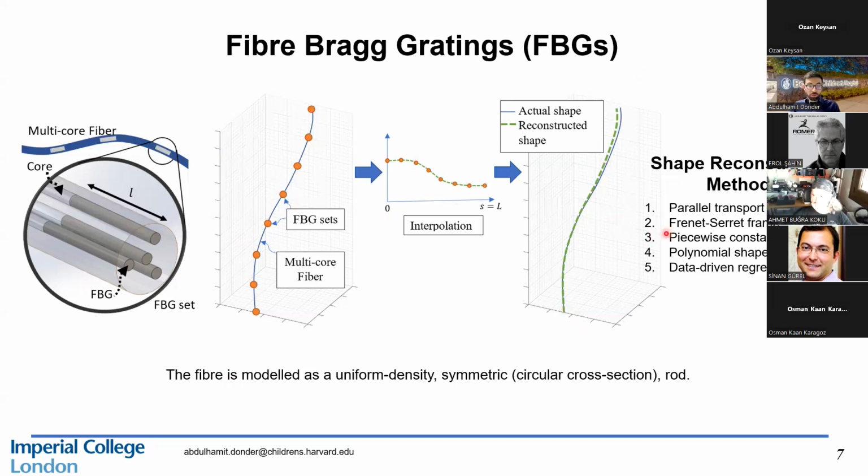Here are the methods used to reconstruct the shape. The first three shown here are the ones requiring interpolating the discrete measurement data and are based on constructing parallel transport frames and Frenet-Serret frames and circle arcs for the piecewise constant curvature method. The fourth method is based on fitting a polynomial to the discrete curvature values, which are then double integrated to have the shape. So here the intermediate curvature values are obtained via the continuous polynomial, which is an alternative to the interpolation.